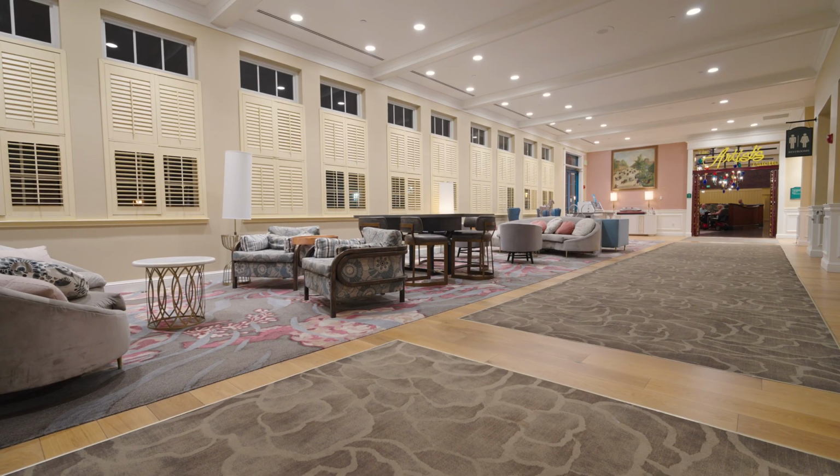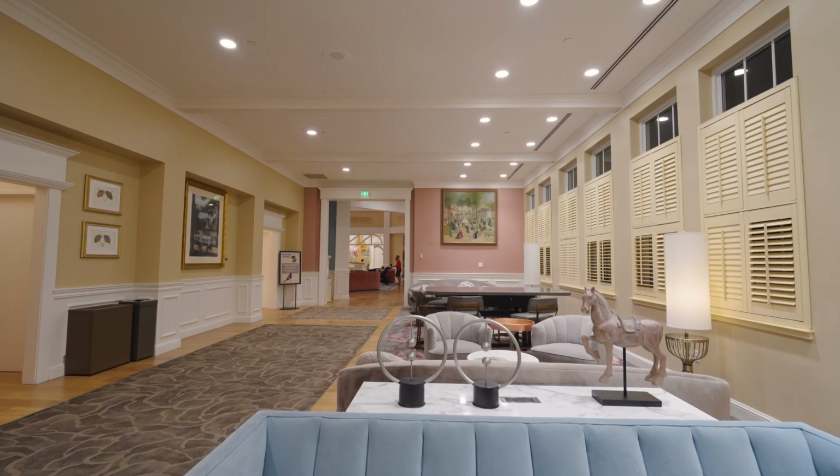Adjacent to the lobby is an area perfect for waiting or a place to just relax with plenty of seating. You can get those devices recharged there too if you need to do that. There are many nods to Saratoga Springs, New York in this area.